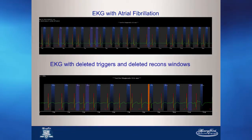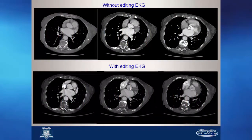Patient in AFib. Again, we can go ahead and delete triggers, and we can delete recon windows. The recon windows are where the beam actually activated at that time. It's the blue lines in the back. We can, again, delete those and move the triggers around to get a nice even scan for our reconstructions. And that's what you're looking for, a nice even scan. So the images at the top were the first EKG. They're all blurry at the top. Same patient. We just edited the EKG, and we got a much nicer, cleaner, more contoured image.